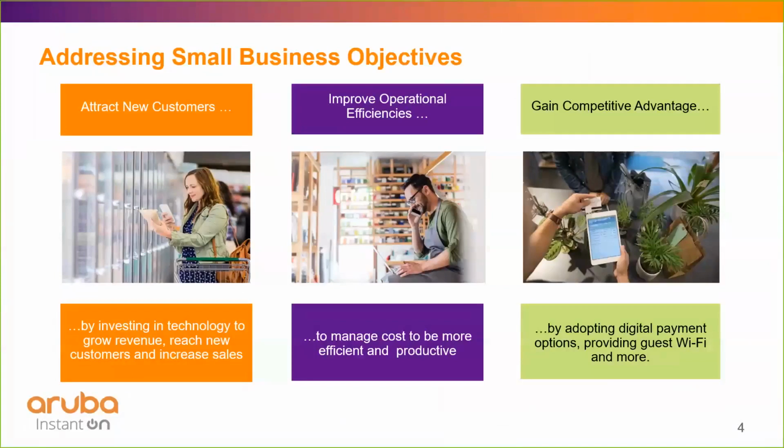At the same time, we want to improve operational efficiencies, right? We want to make sure that we're getting the most bang for our buck. We don't want to spend money and not get anything out of it. And we also want to retain customers using the same strategies that we're using to attract new customers. And we want to do that by adopting more options for people to be able to transact with us. That would be your payment options. And we also want to provide guest Wi-Fi so that we can collect a little bit of information for the people that we might be engaging with.